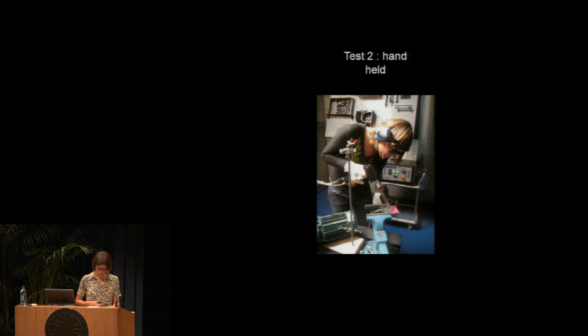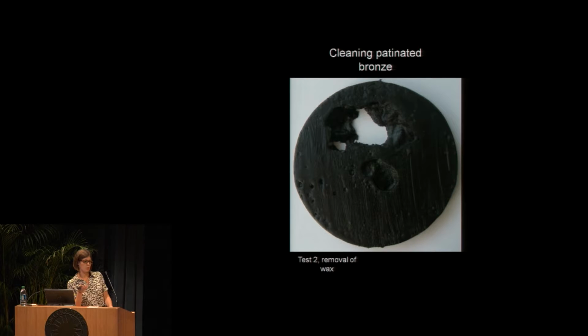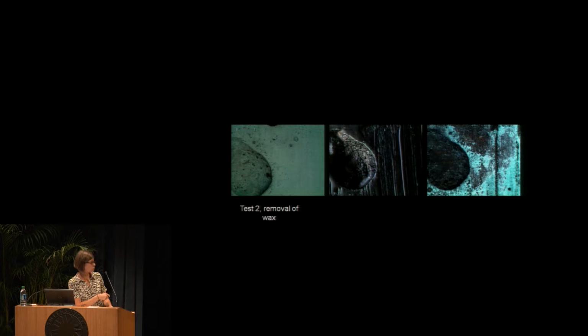So, for example, this was one of the patinated bronzes. I didn't impregnate the patina on this sample, so it was the very friable green layer, and then I applied black microcrystalline wax on top, and this was the result. This is a 1.5 millimeter size line. So this is before application. This is after application of the black wax.